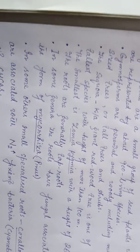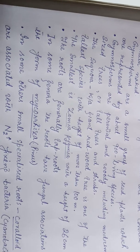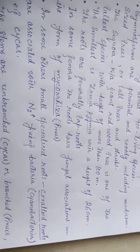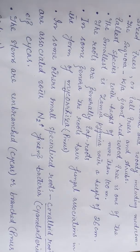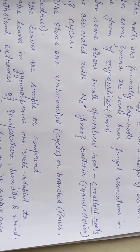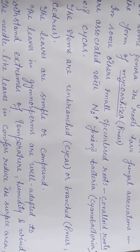The roots are generally taproots. In some genera, the roots have fungal associations in the form of mycorrhiza, as in Pinus, and in some others, small specialized roots, coralloid roots, are associated with nitrogen-fixing bacteria, the cyanobacteria, as in Cycas. The stems are unbranched, as in Cycas, or branched, as in Pinus and Cedrus, most commonly found in Kashmir, Himalayan regions.